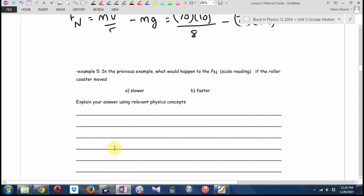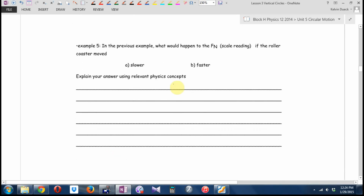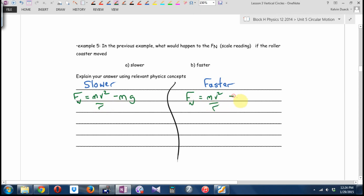So, in the previous example, I asked, what would happen to the scale reading if the roller coaster moved slower or faster? You know what, Ben, there's 2 parts. How about we do that? What's our equation that we derived? We said, well, it turns out in both situations, normal force was mv squared over r minus mg. The normal force was equal to mv squared over r minus mg. I'm going to do this one totally algebraically.